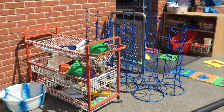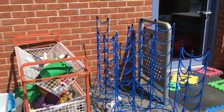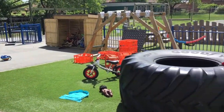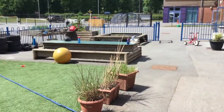And again, once the children are in school and we've done some whole class activities, they are allowed to access inside or outside, coming and going as they wish, with just a rule that they tidy up where they finish before they go on to somewhere else.